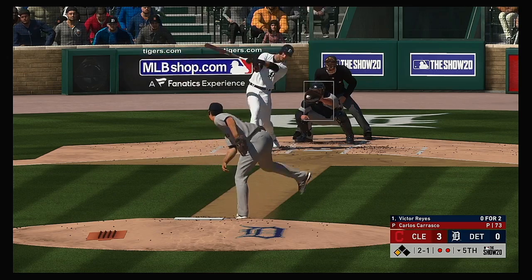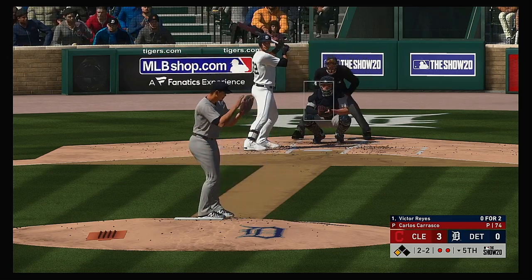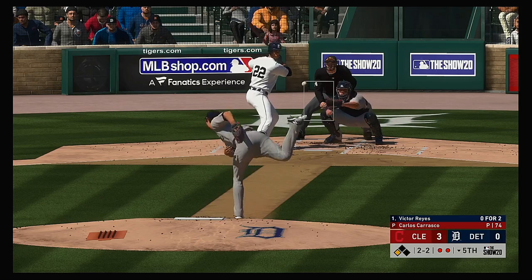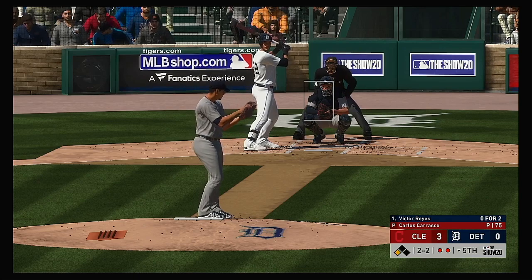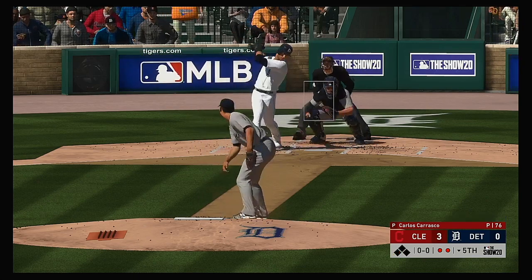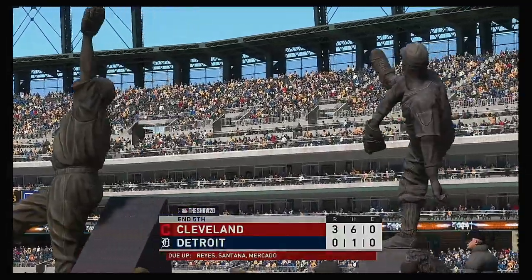Now the 2-1. Swung on and missed for strike number two. Two outs here with a runner at third. Late on that one as it's fouled off to the left side. Hoping to send him packing. Pitch on its way. Swung on and missed, and that's the final out of the inning.